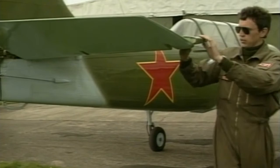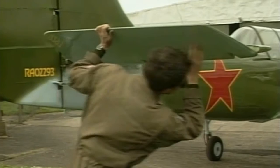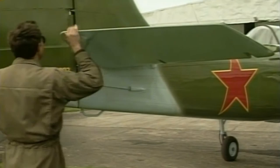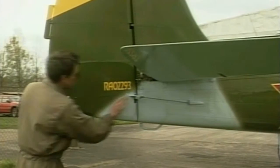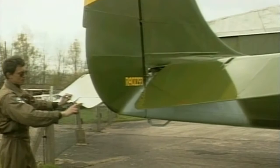Horizontal stabilizer. Deflection of elevator. Elevator surface. Connection. Good. Cutter pins everywhere. Left part of the elevator. Trim it up.